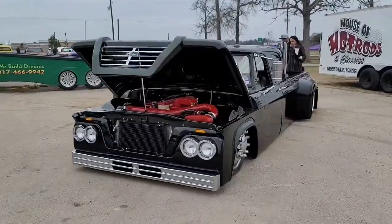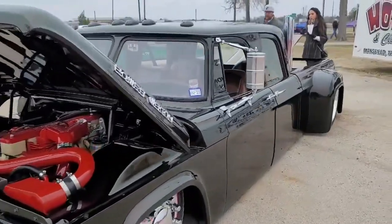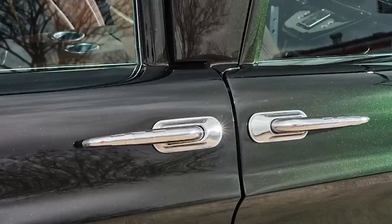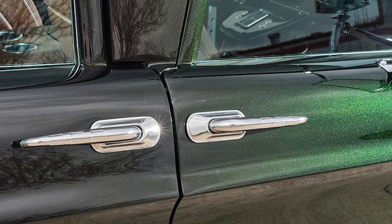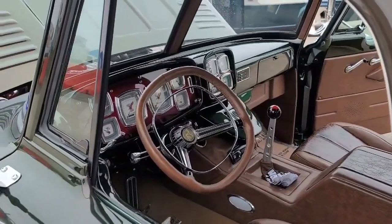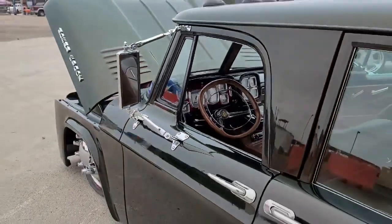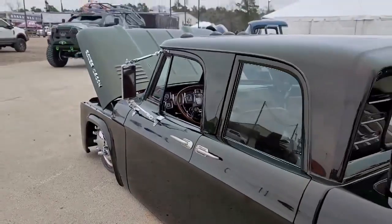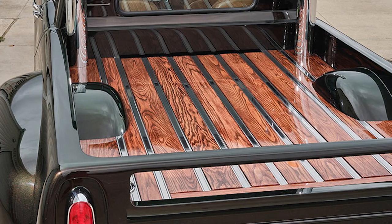Every custom auto shop should have a killer shop truck, right? Not even for the sake of being a parts runner or general workhorse, but to show off the talents and style of said fabrication shop. The guys at House of Hotrods in Mansfield, Texas, get their hands on all types of vehicles to build for their ever-growing, eclectic customer base.